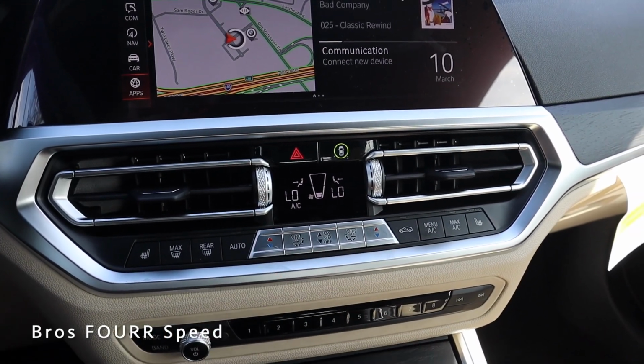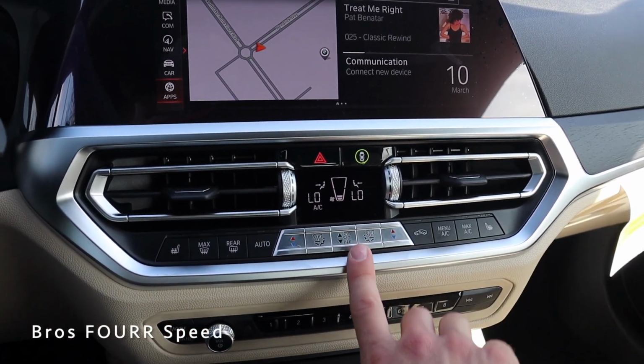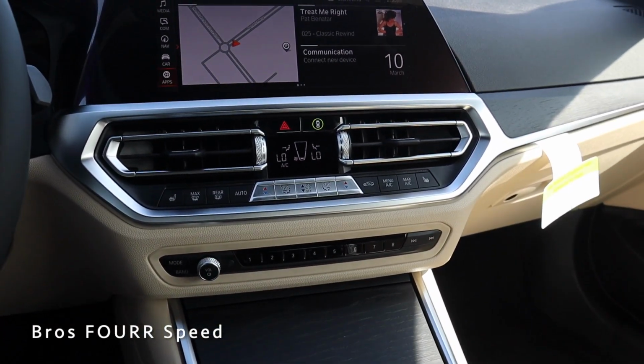We have more recirc buttons on both sides, so it's nice that that is separate from the upper screen. You can quickly see all of this information. And I love how the middle buttons here are finished off in aluminum. Gives it a great touch.